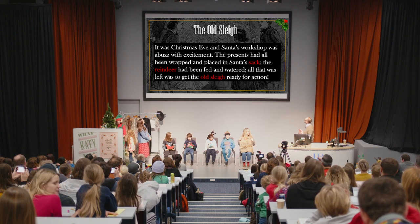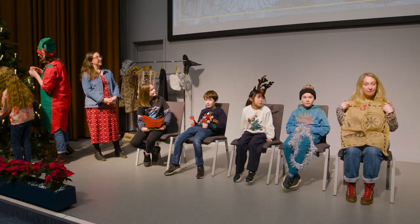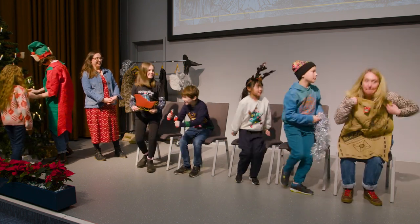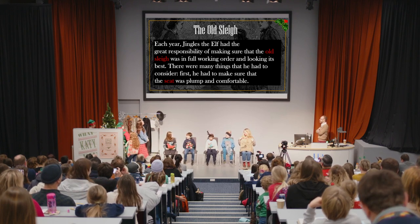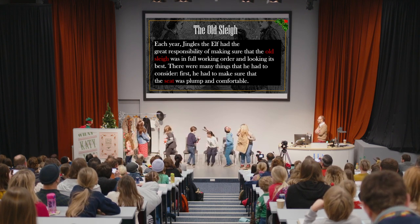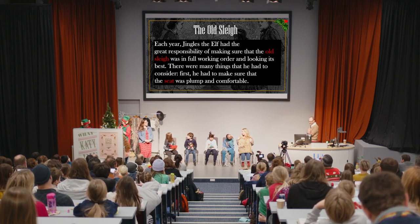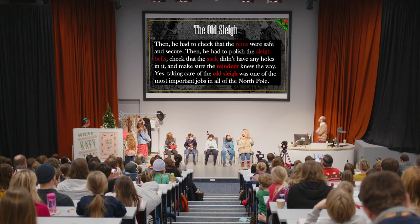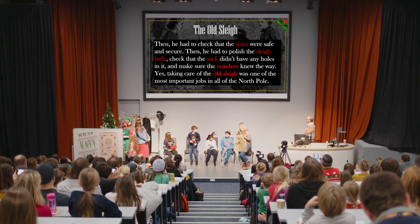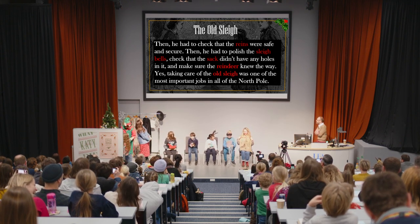It was Christmas Eve, and Santa's workshop was abuzz with excitement. The presents had all been wrapped and placed in Santa's sack. The reindeer had been fed and watered. All that was left was to get the old sleigh ready for action. Each year, Jingles the Elf had the great responsibility of making sure that the old sleigh was in good working order and looking its best. There were many things that he had to consider. First, he had to make sure that the seat was plump and comfortable. Then he had to check that the reins were safe and secure. Then he had to polish the sleigh bells, check that the sack didn't have any holes in it, and make sure that the reindeer knew the way. Yes, taking care of the old sleigh was one of the most important jobs in all of the North Pole.